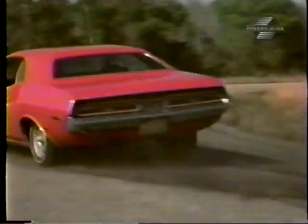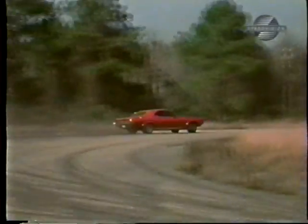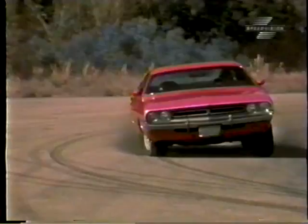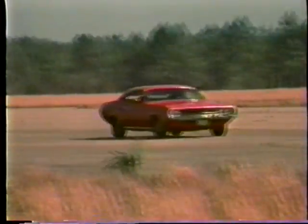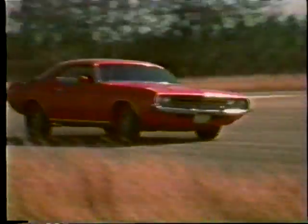This pony twisted through the corners on unequal length A-arms, longitudinal torsion bars, tubular shocks, and an anti-sway bar. In high-speed turns and with all the slack out of the suspension, body lean was excessive, but it didn't affect roadability. The 71 Challenger is one of the best pony cars we've tackled yet. Changes on the surface were few. However, underneath, there were several, and all for the best.